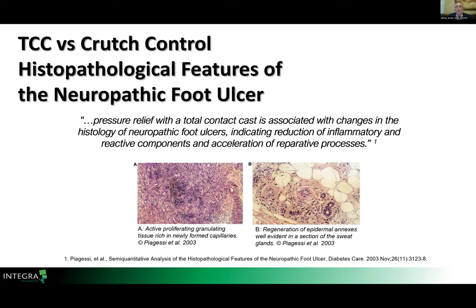And they were looking at the wounds under a microscope. So histopathological features were noted. And it'll be interesting. I'll share with you why he did this study in a couple minutes, but I want to show you the results first.